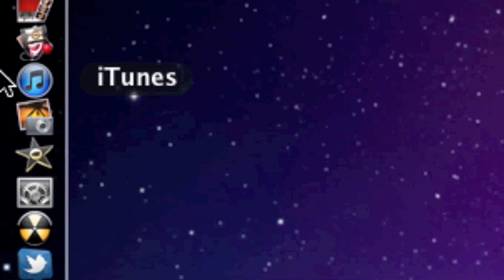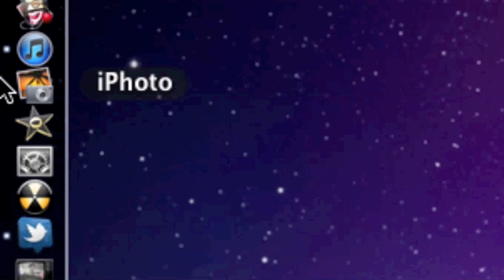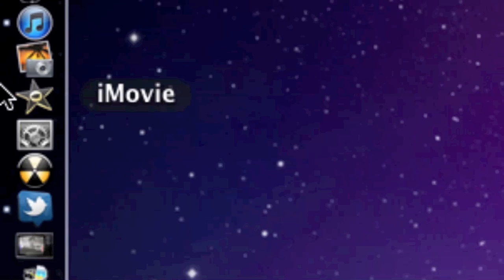iTunes 10, organizing all my music, videos, podcasts. Use this frequently. iPhoto 11, love it. I really like the full screen mode for editing. I might do a video on that once again, so yeah, stay tuned. iMovie, I use this for editing all my videos. I really like iMovie. I'm terrible at video editing in any other software. iMovie is just so simple to use. I love it. iMovie 11.